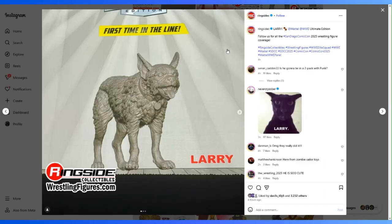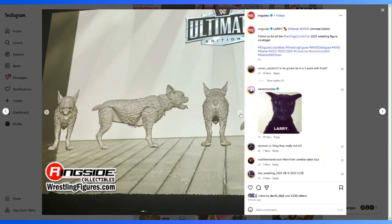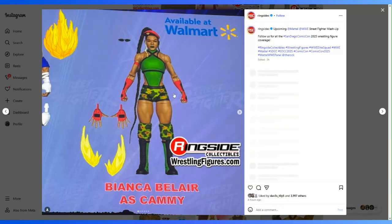Then we got, I suppose, the tease of a CM Punk Ultimate Edition figure. He's got his dog Larry, and Larry actually gets a figure in the Ultimate Edition line. So there you go. G.I. Joe Classified Series, watch out. You got some competition coming. And Larry can sit too. Good dog.